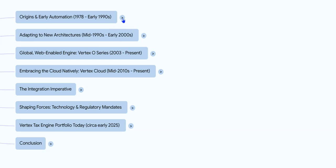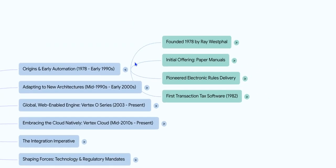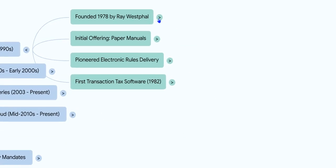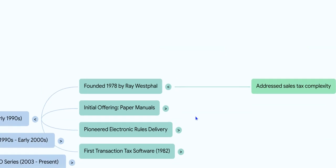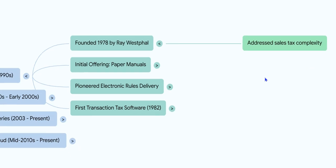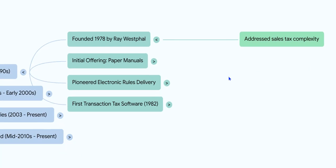Let's do it. Vertex kicks off in 1978, founded by Ray Westphal. Now, what was the big problem he was initially trying to solve? It wasn't software straight out of the gate, was it? That's right. Back in the late 70s, businesses were growing fast, and that meant dealing with way more sales tax complexity. You had all these different states, counties, cities, each with their own rules. A nightmare to track manually, I imagine. Totally. The sheer number of jurisdictions and the nuances of their laws were just becoming overwhelming for companies. So no easy online lookups or anything like that. How did Vertex first help?